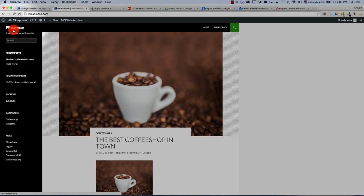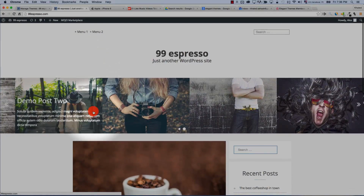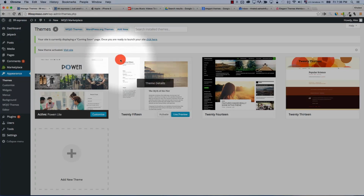Let's come here and again click on 99 Espresso to see the new theme. Okay, you can see it looks much better. And this is a free theme. We'll get back into how to customize this theme later. So let's come back here.